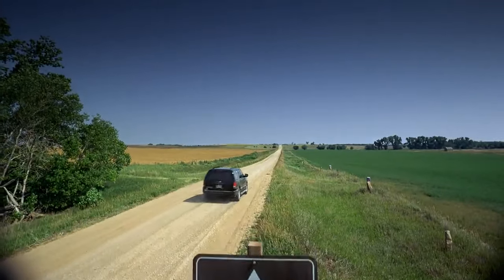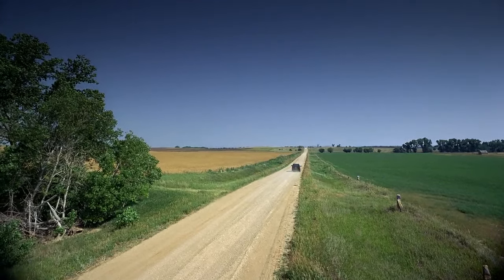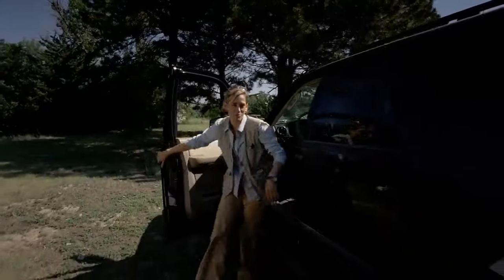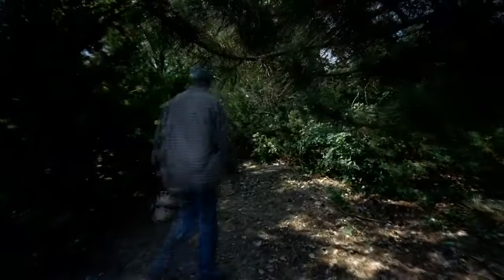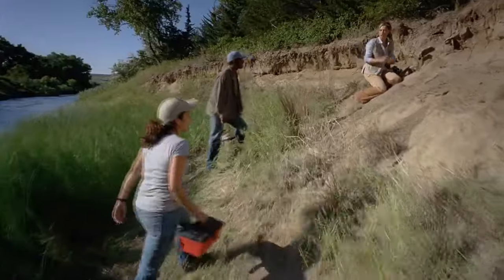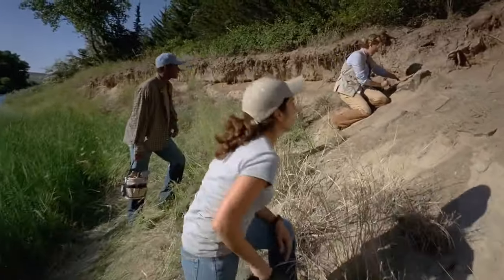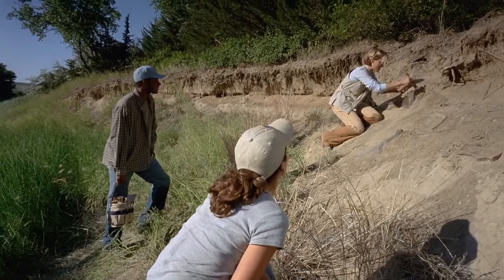The scientists hope to find not just the fossil of an ancient creature, but a story recorded in its bones. Grab your tools. Rain washed some of the chalk away and exposed it. This is great. Okay. They recognize it as something special.